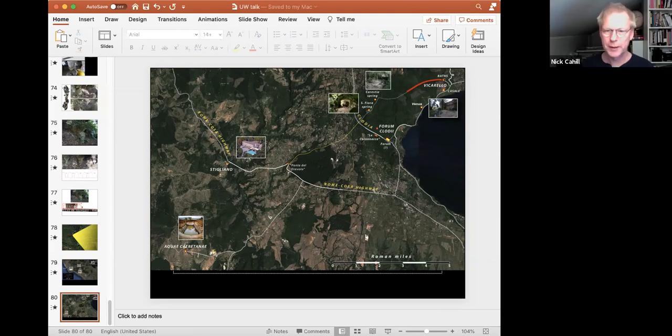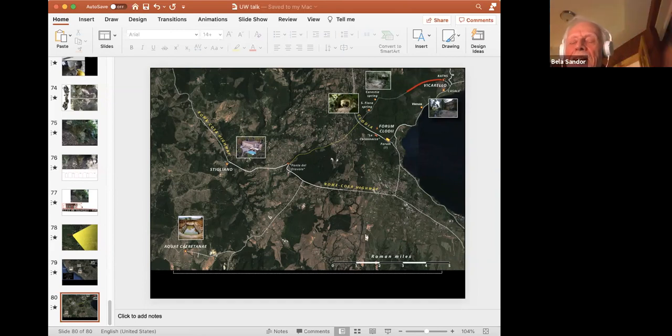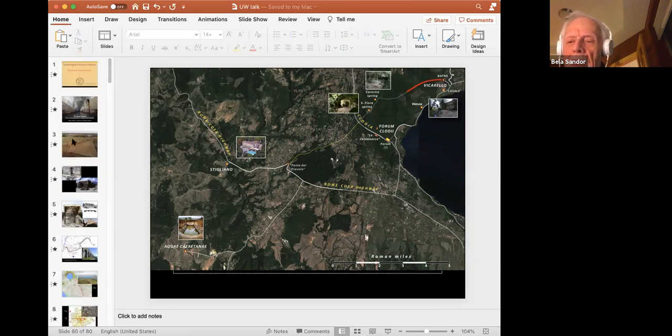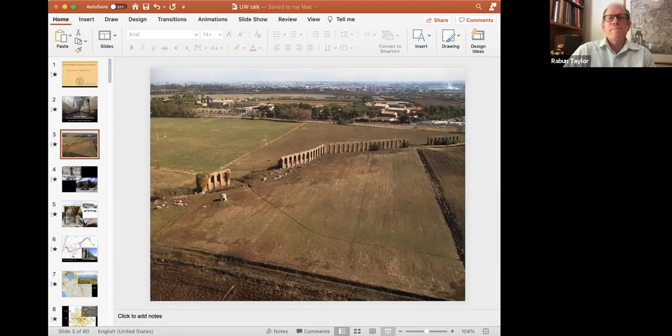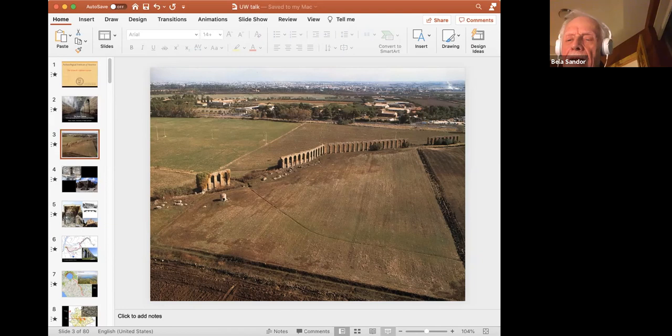Are there other questions, Bela? Is that a hand raised for another question? Yes. Back to your very first photograph, which I believe was on a very plain area at Rome. That's right. There is a very sharp break in that aqueduct. Surprises me, because on a flat surface, there doesn't seem to be any reason for a break in the line.